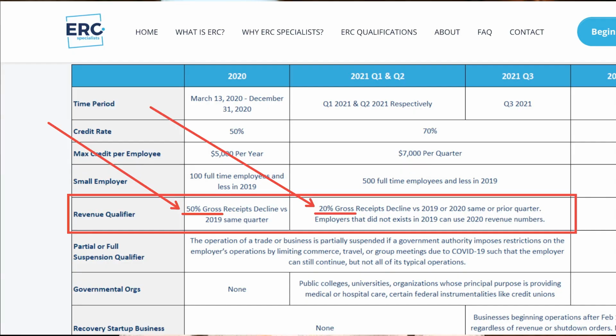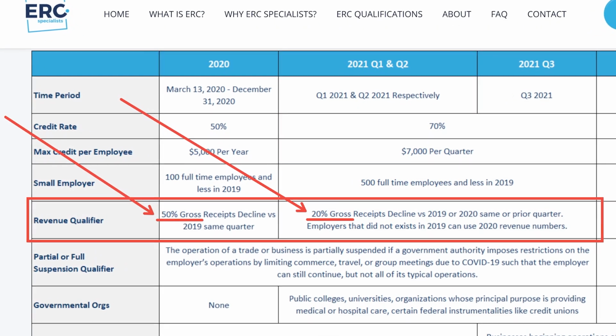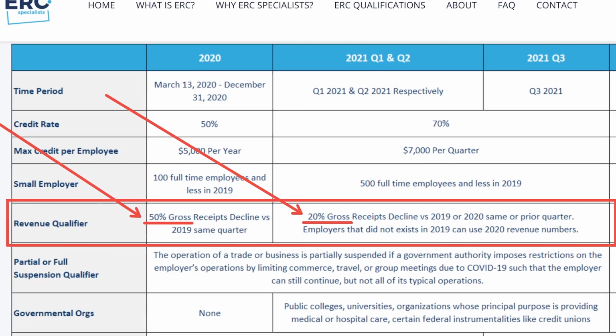You see, that was the original rules. You had to have this revenue reduction. And I'll flash it on the screen right now. In 2020 compared to 2019, you needed a 50% gross revenue reduction to qualify for ERC. And in 2021, they were a little bit more flexible or lenient. They allowed for only a 20% gross revenue reduction quarter by quarter for the first 3 quarters compared to, again, 2019. So businesses who had a gross revenue reduction, yes, you indeed qualify. However, that is only one of the 3 criteria, that revenue qualifier.